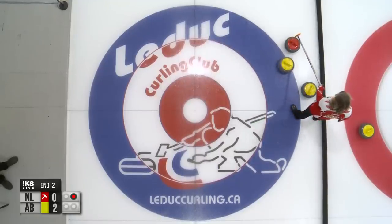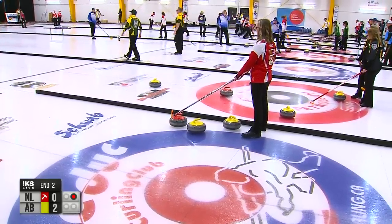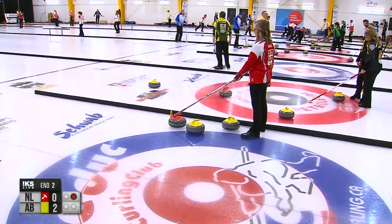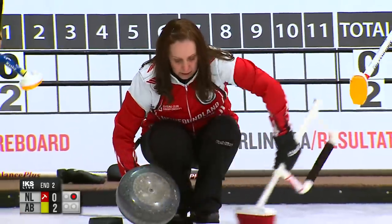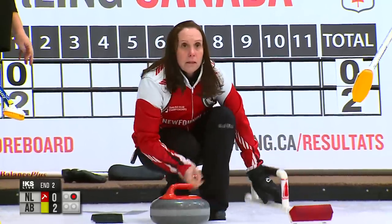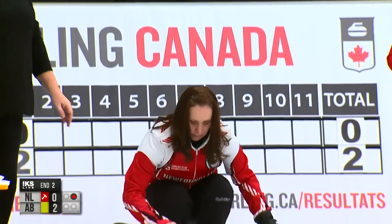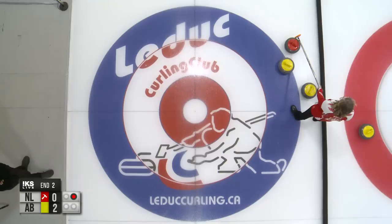She's going to go for it, though. This is an interesting call here. I think they may actually be trying to hit their red onto that yellow there. As long as they catch it just about on nose, they should be fine. No worries there. They just can't hit it too much on the high side because they might spill into the rings after, and they don't want to score here, certainly. They'd rather take one than give up a steal, of course, but number one is just to make sure this yellow rock is removed, but you're looking to keep that red. It's not so much a guard, but you're looking to keep that red stone out of the rings.